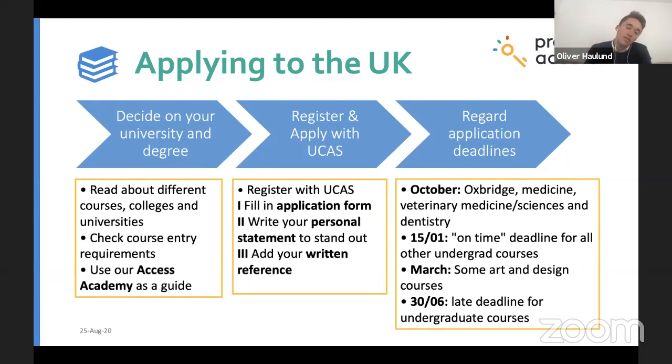When you're then at this fairly certain stage of which universities and degree you want to apply to, before you even go and register and apply with UCAS, I would say apply for a mentor with Project Access, because that mentor is also key to have in registering and filling out the UCAS. So UCAS is basically this central platform for applying to all British universities. So you just make one application and it's sent out to up to 5 different university degree combinations.